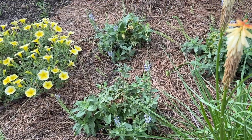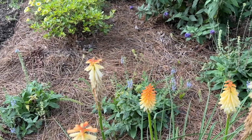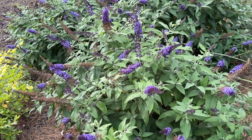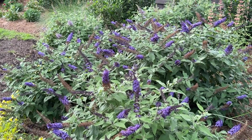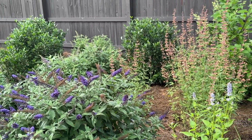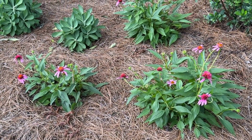The Perfect Profusion Salvia's got a little bit of color on it, but not a whole lot. And here are the other butterfly bushes I have. This is Pugster Blue, and back behind it's little Lavender Candy. And the Meant to Be Queen Nectarine Agastache, or Agastachy. I think this is Double Scoop Bubblegum Coneflower.